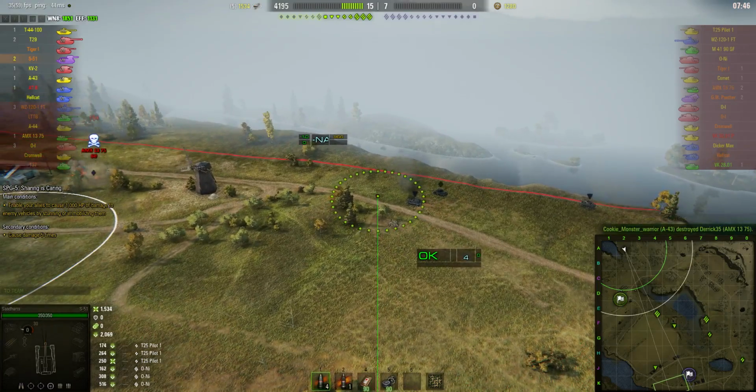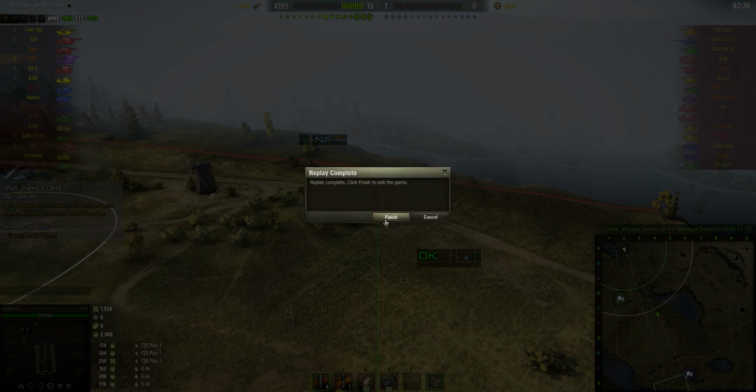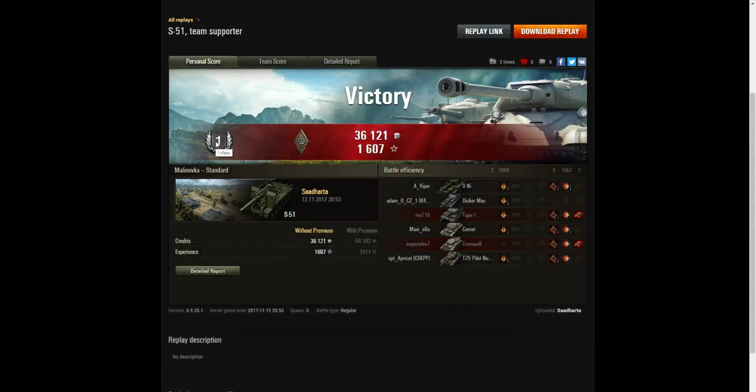And that AMX 1375 goes down, and that's the last enemy, so game's over. And it's only 2 kills. Let's have a look at the end of battle stats. And it's a first-class tanker for Saadharta in the S-51. And he also picked up a bruiser medal for getting at least 5 critical hits. In fact, that's exactly what he got, 5 critical hits. And we can see them there.